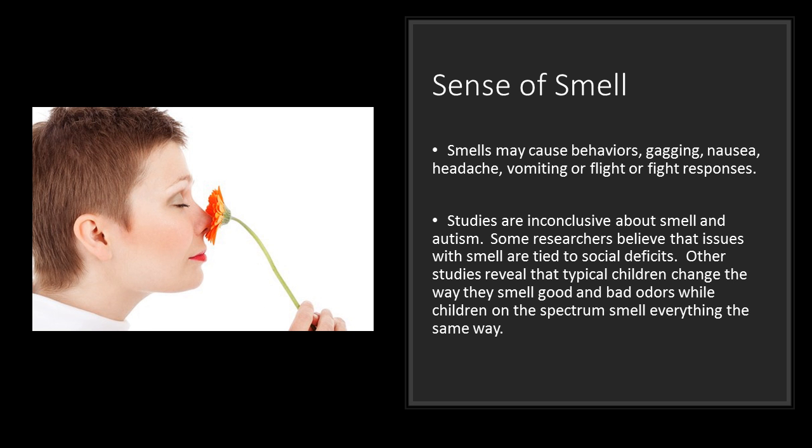So, sense of smell. Smell can cause behaviors: gagging, nausea, headache, vomiting. I'm not on the spectrum, but I also do have some issues with overpowering smells. They've done some studies. I read a number of them. They really didn't come up with any conclusions.